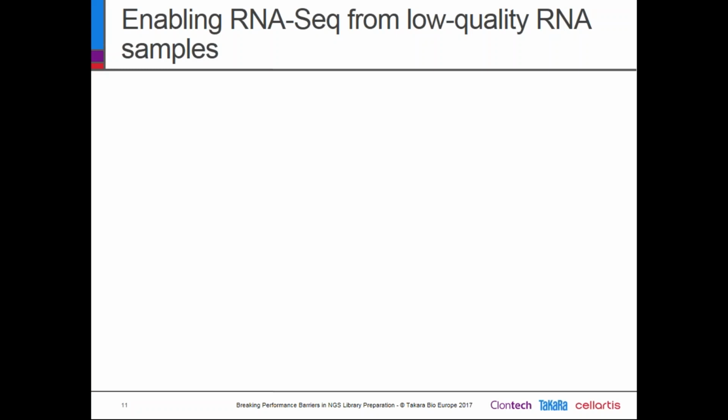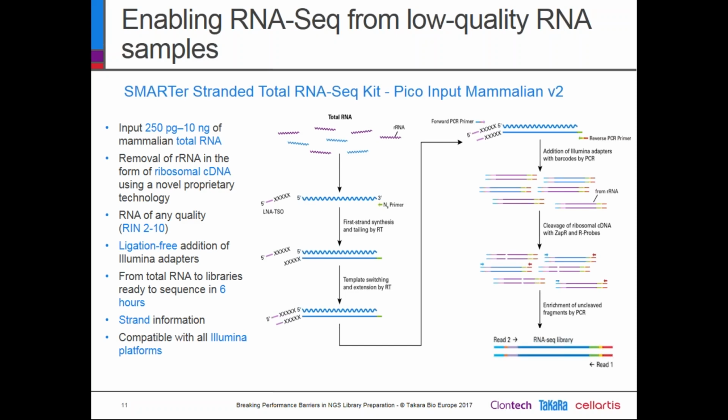There are some products in the market, and we have one for that, for depleting the ribosomal RNA from total RNA samples. This is the RiboGone mammalian, sorry. But this requires at least 10 nanogram of total RNA, as most products for this type of depletion. So we wanted to also offer a solution for people who didn't have as much as 10 nanogram of total RNA. And this is what I am presenting here, the SMARTer Stranded Total RNA-Seq Kit Pico Input Mammalian V2, but I will refer to it only as the Pico V2, it's shorter.